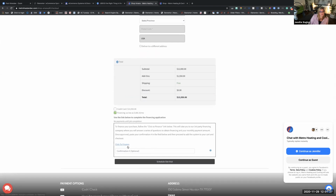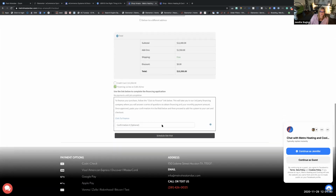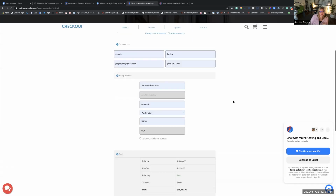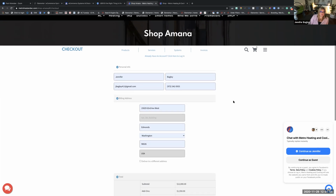And you have the ability to connect it directly with your financing applications directly from the website as well. So this makes it really, really easy for you to get all of the details directly from here. They can schedule their site visit, and you guys are going to get an email with everything that's in their cart that they've chosen right out of the gate, as well as their request for a site visit or for more information or for a virtual sales appointment.